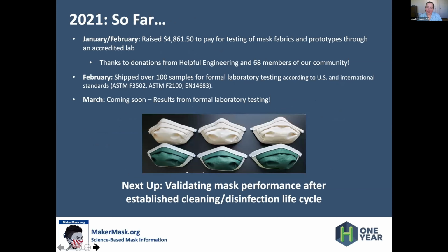So in 2021, things are still moving forward. We completed a fundraising campaign to do a bunch of formal laboratory testing, and that has been really great. We got donations from Helpful Engineering, so thank you, Helpful. And another 68 members of our community all came together to crowdfund formal laboratory testing through an accredited lab. Then in February, we got 100 samples shipped out to be tested, and we are eagerly awaiting the results. That's testing to regulatory standards for both US and European standards.